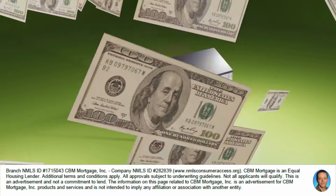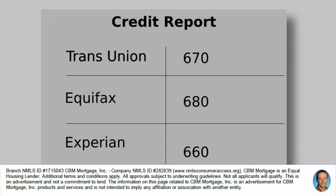Tip 2, be familiar with your credit score. You've got to look at your credit report regularly and make sure you're making on-time payments, that you don't have any disputes showing up on your credit report, and you don't have any collections or delinquencies.